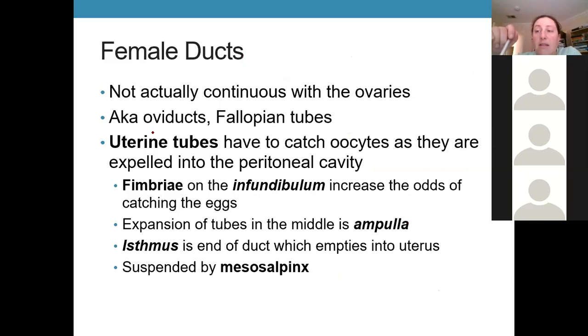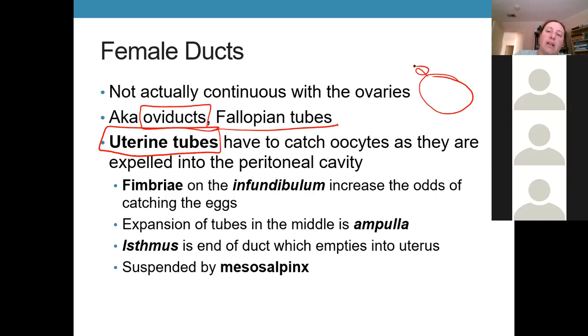All right, so the duct system is a bit different. So unlike in the male, where the ducts are literally continuous, right? We have a direct connection between the testes and the epididymis. Here, we don't have a continuous connection. It's very, very odd. So instead, the first part of the duct system, which is the oviducts, fallopian tubes, uterine tubes, whatever you want to call them. I prefer oviducts, but I see uterine tubes a lot. Instead, they actually have to catch the oocytes when they're ovulated. So the ovary literally ovulates an oocyte into the peritoneal cavity, and the little oviduct has to catch it.